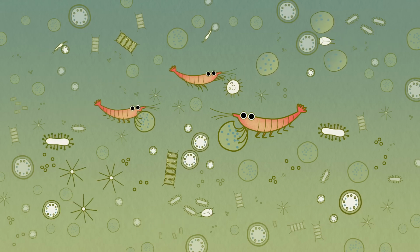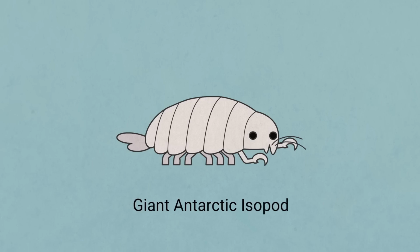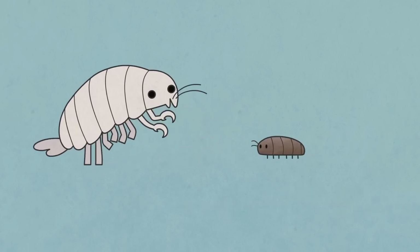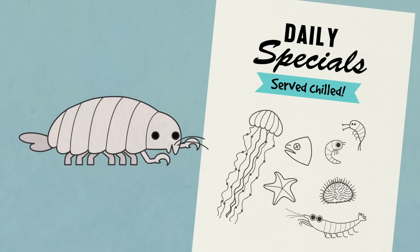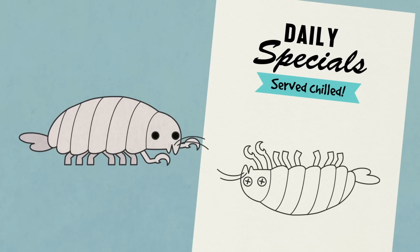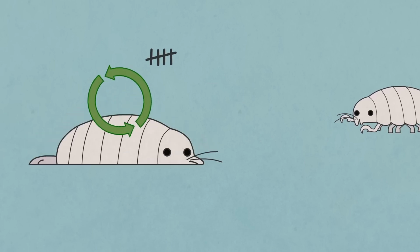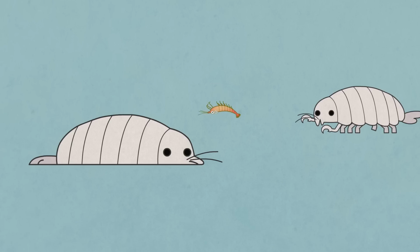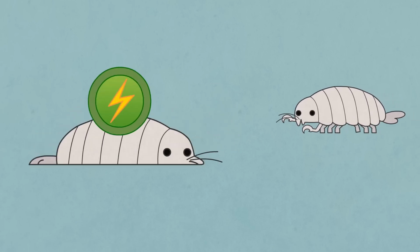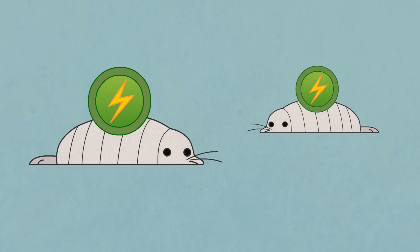Marine life, both large and small, takes advantage of this bounty, including the giant Antarctic isopod, cousins of the humble pillbug. These crustaceans can reach up to 11 centimeters long, and they never miss the opportunity for a meal. The scavengers eat a wide variety of prey, including other giant isopods, and by slowing their metabolisms, they can make this food last, with one study showing specimens surviving for 50 days without eating. Since this adaptation involves careful conservation of energy, giant isopods spend most of their time stationary or inching across the seafloor.